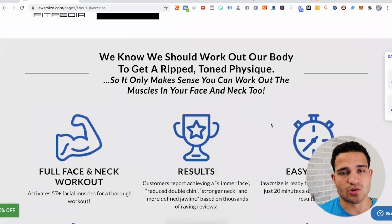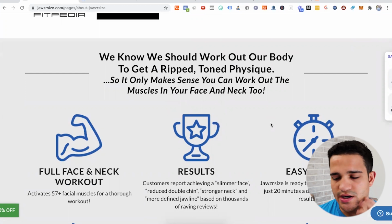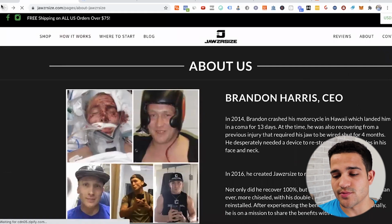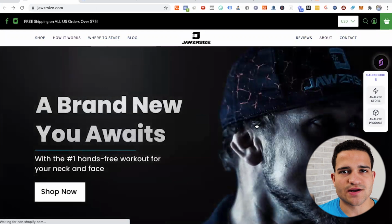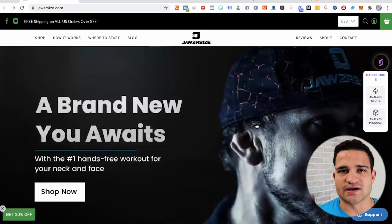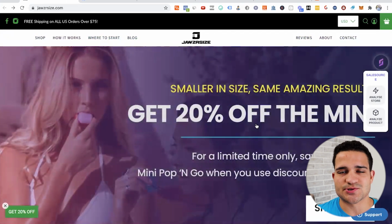He got the idea of this particular jaw exercise tool, started using it, got his jaw back in control, he was strong again, and then started selling it to people as Jawzrsize, his own brand. Even though it's a custom product, there's a ton of other products very similar to this that were available even before he started Jawzrsize. I'm gonna show you how to identify some of those products.